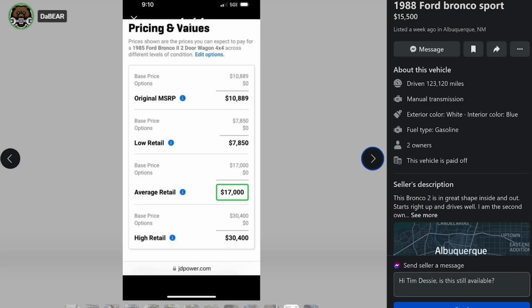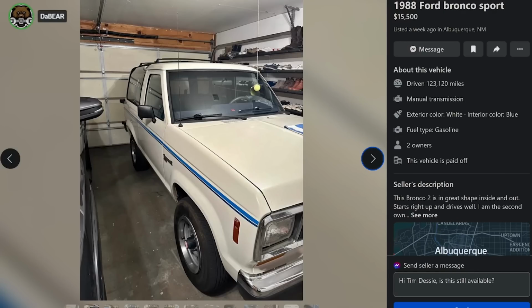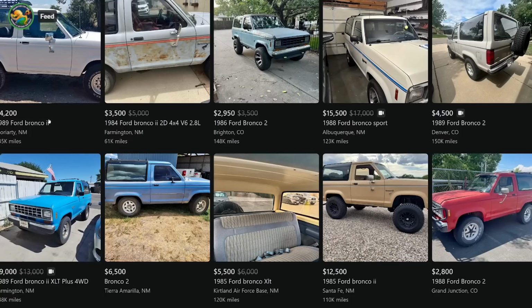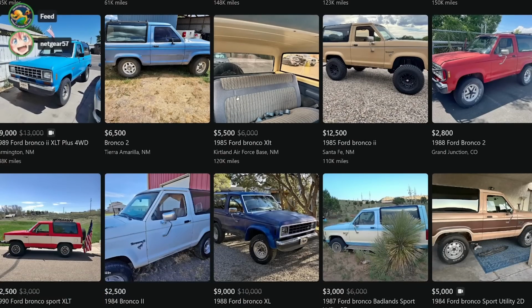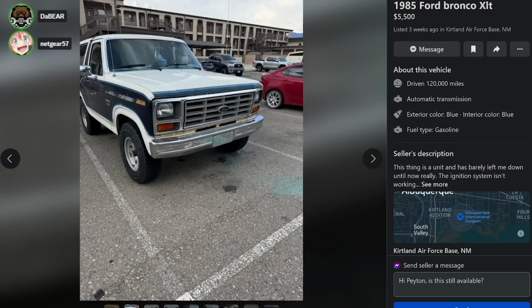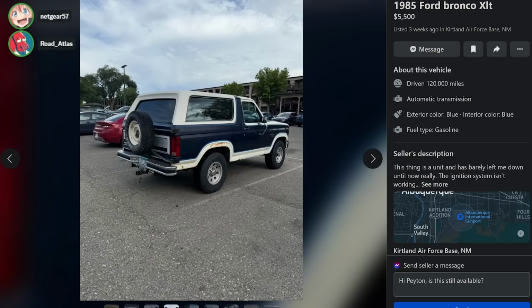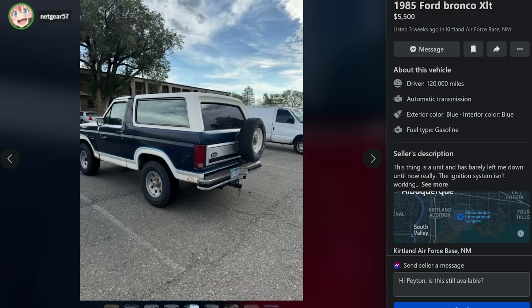Cringe. The problem is people found out about these Bronco IIs, and now if they're in any kind of decent shape, they want too much money for them. But that's also true of almost anything at this point. It's really unfortunate, but everything's been found out now. All right, here's one for $5,500. I think the Rodeo is the only untouched gem left, and I shouldn't be telling you all about it. I think gem is a stretch. It is cubic zirconia that you will never be able to appreciate.